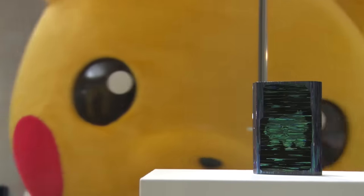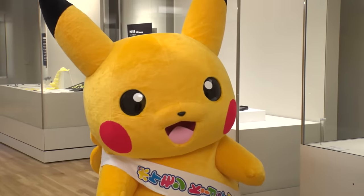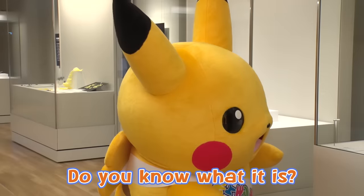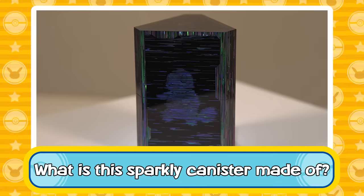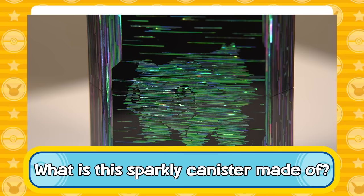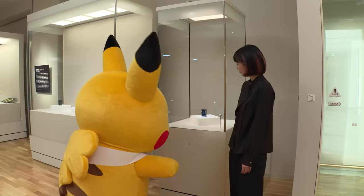Wow, that's pretty cool. See how pretty and glittery these Pokémon look? Pikachu, now I'm going to ask you a question. Another question? This glittery tea box is made of something that all of you have probably seen before. Do you know what it is? Now let's think. It's something we've seen before, and it's pretty and glittery. Could it be a jewel? It also looks a bit translucent, like it's glass. What do you think it is? Any idea, Pikachu?